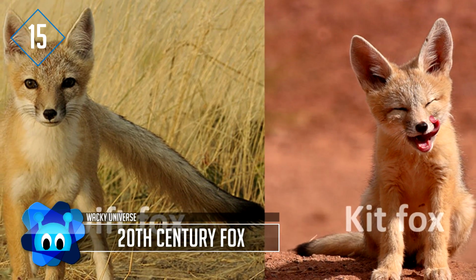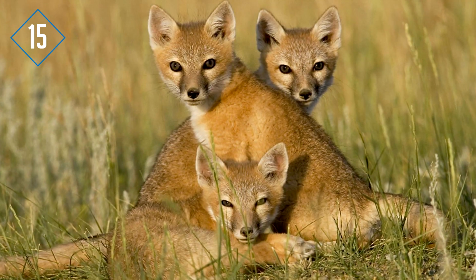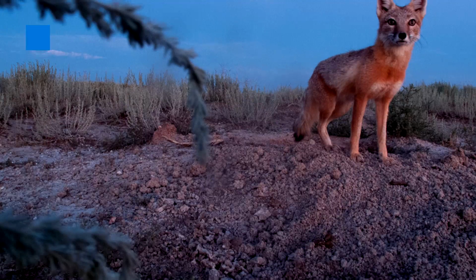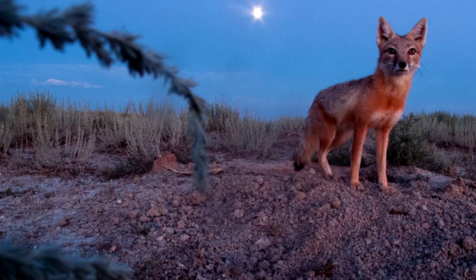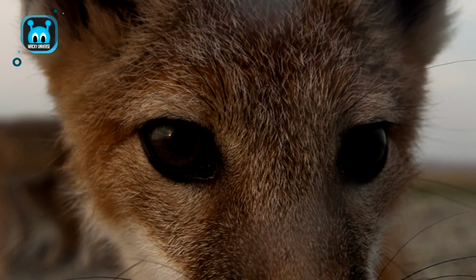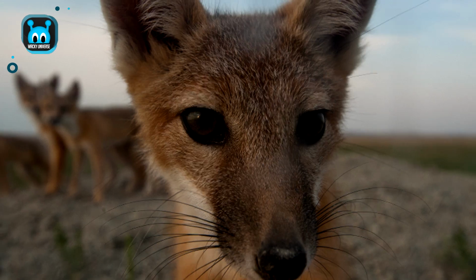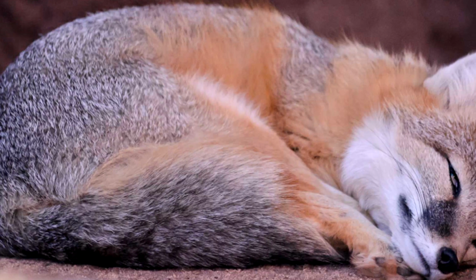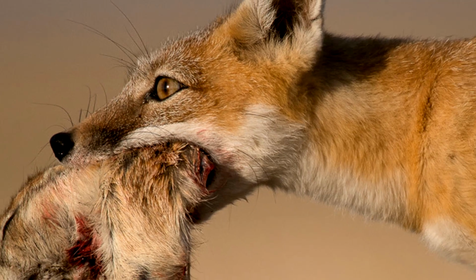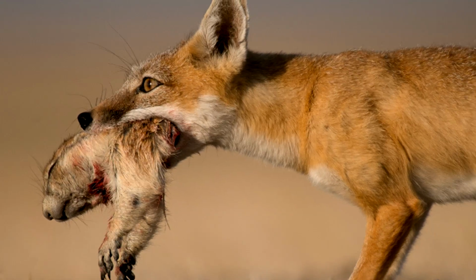15. 20th century fox. Swift foxes and kit foxes are very closely related, and throughout history they have been placed together as a single species. As of late, researchers have been putting them in 2 different categories because they're found in different geographical locations. Swift foxes are quite small, around the size of a cat, and found in North America in grassland areas like Texas, New Mexico, and Colorado. They eat small animals as well as berries and seeds. They used to be found as far up as Canada, but their numbers have dwindled considerably.